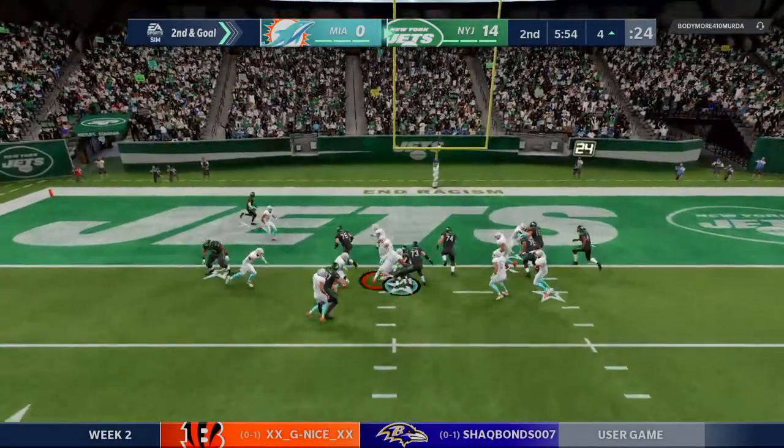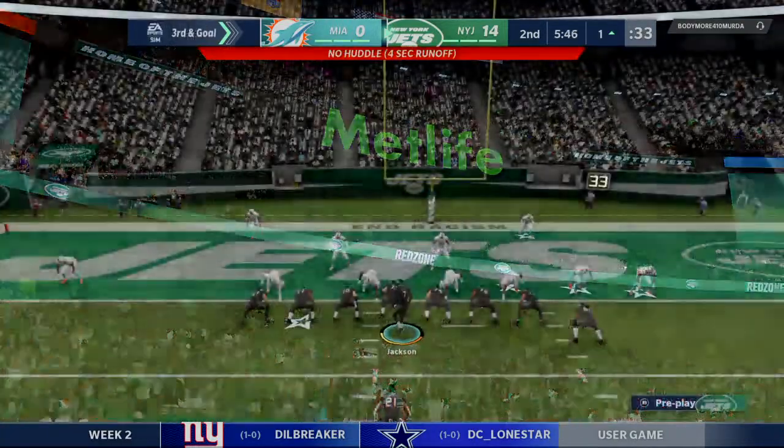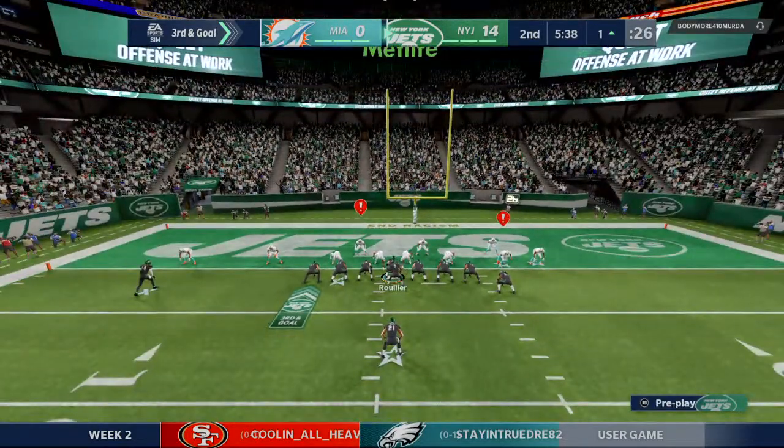To Johnson again. And he'll be stopped about a yard shy of the goal line after a pickup of about 3. Stopped short about a half yard from the end zone, 3rd and goal. It's now 3rd and goal.